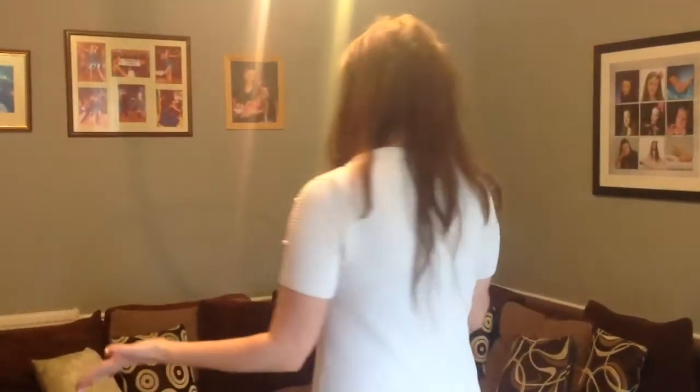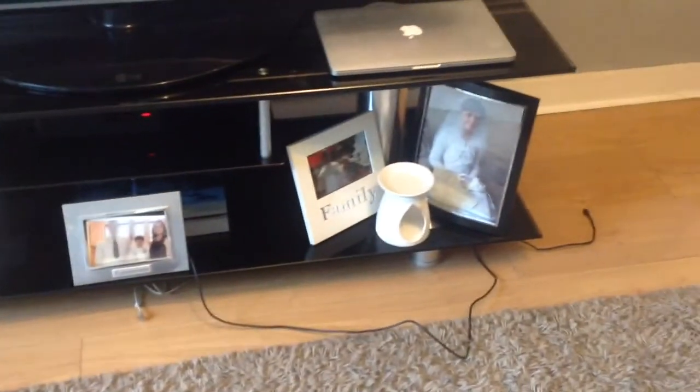So this is my living room. There's not really too much to say about it. It's just a big old couch and a big giant TV, and lots of pictures of my family and my kids. So on the TV wall, I have the two of the biggest icons that have ever lived, Marilyn Monroe, Muhammad Ali, and yeah, just underneath the TV there's lots of pictures of the fam, and yeah, that's it.